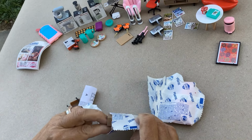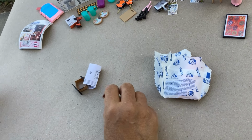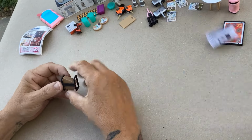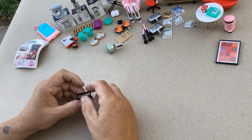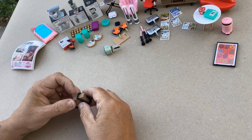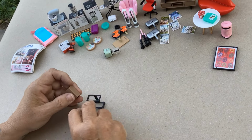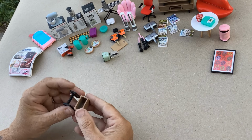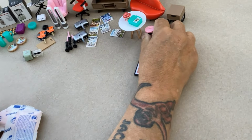Okay, and it's another table, but it's not the same as the original table. Oh, cool. So it's a little end table. So I've just got to put it together. Do you see how windy it is? My stuff's just blowing all over the place. And it's a good thing I'm doing the voiceover, because otherwise you'd be hearing me saying bad words about the wind. No, I don't do that, honest.